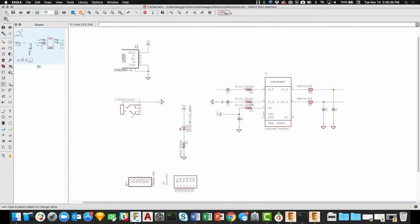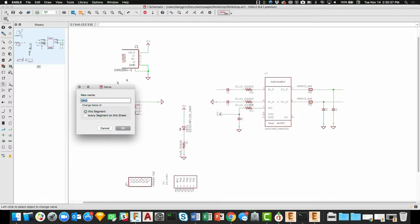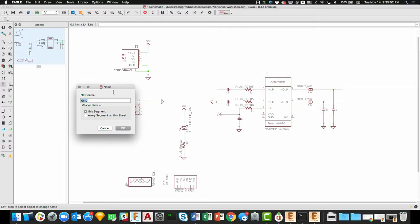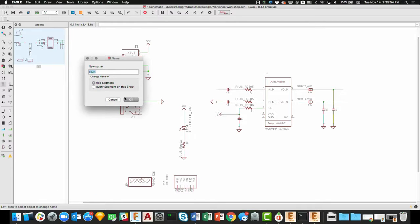Now the same would be true for ground. If I click on a wire using the name command, which is this command over here, you could also just type in name in the command line and hit enter. Or you can right-click on a wire. If I right-click on a wire which has one of those ground symbols attached to it and I say name, it says, hey, the name of that thing is ground. Do you want to change that name? And if I do change that name, I get a choice. Do I want to change it for that segment, or do I want to change it for the whole connection?